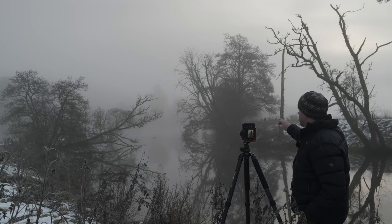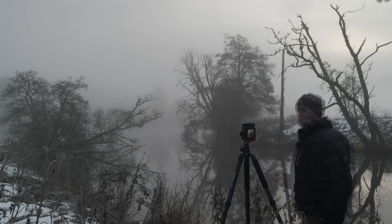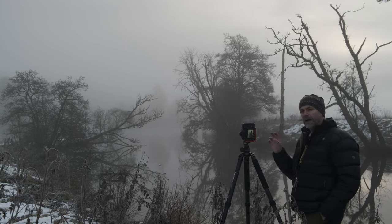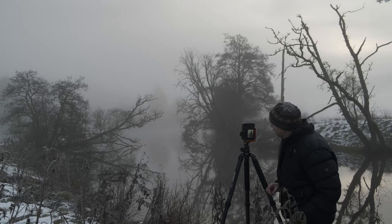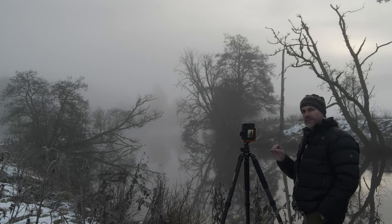So, I don't know if you can see on the video, but we've got the ducks that are just swimming across there. I'm on my 80 to 200 millimeter lens, around about the 80 millimeter mark. I'm on ISO 64, F9, about a 30th of a second. And I'm just gonna take several shots.